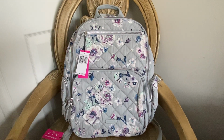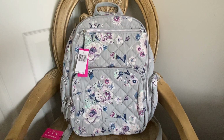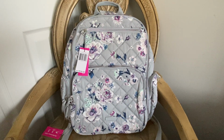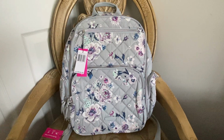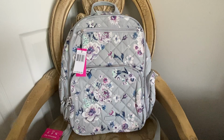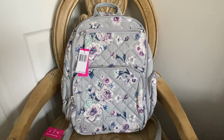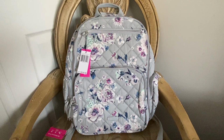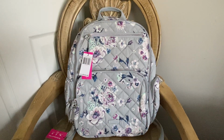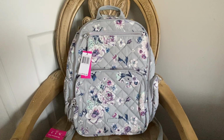And I was going back and forth as to whether I wanted the work tote or the backpack, but I did decide to go ahead with the backpack because the work tote would be more used locally, but once travel bans lift or work kind of resumes to normal, I know I will be traveling a lot again. So the backpack will probably be a little bit more useful for me.